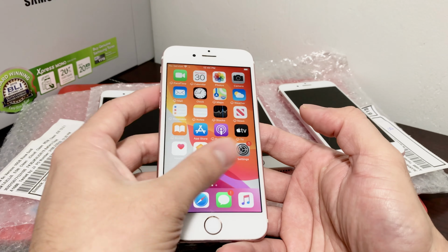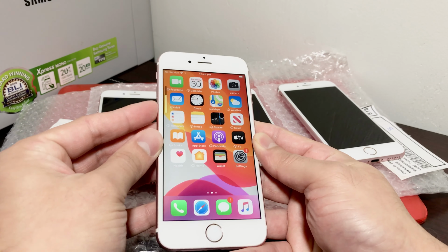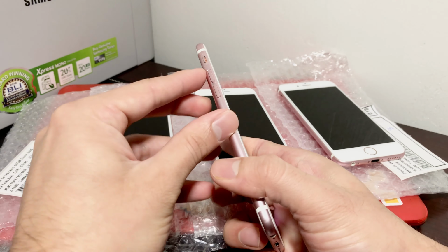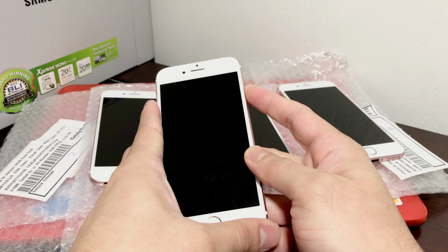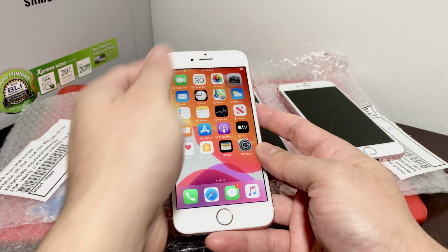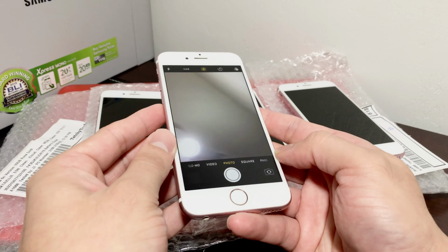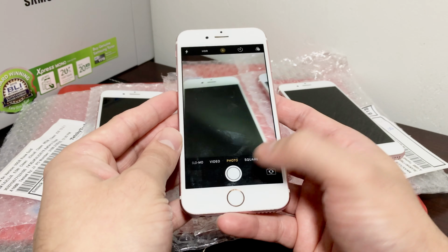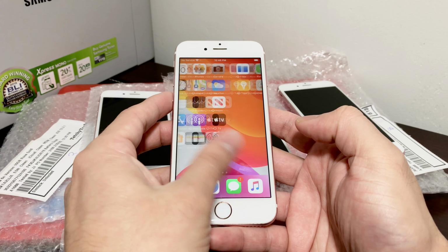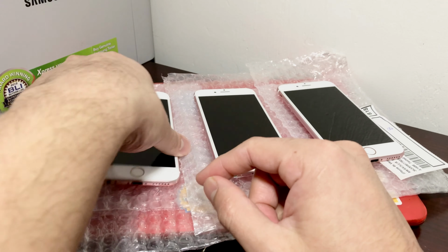As you can see, this one's already at the home screen. Let's test the volume button. Checks out fine. Let's take a look at the power. The silent button looks good. Power one looks good, and then the camera. Usually these are simple tests. Of course, you can do more testing once you put your SIM card in. As you can see, camera is good as well, so looks fine. So it checks out good, and then of course you would put your SIM card in to get service. Let's move on to the next one.